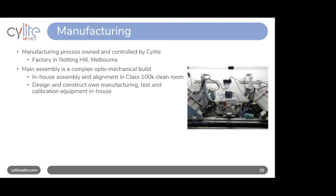And as we go forward, that becomes increasingly automated. And the bit in the middle, that's sort of what looks like an octagonal block. That's the base plate that we build the optics on. You can see on there are some of those optics already in place. And that's a process that's continuing under development. We're continuing to improve and upgrade our manufacturing in that way.